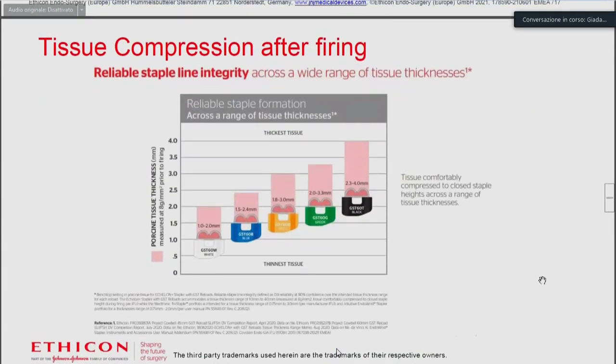I would like to give you these highlights of how to select among our reloads. Here we are concentrating on our endocutters, and at the moment our sales force, our commercial partners, are highlighting how important it is to change our users' mindset when choosing among our cartridges to staple the tissue. Until a very recent time, we've been suggesting different effects that can be achieved on tissue by choosing among different reloads, basing the choice on the reload color.